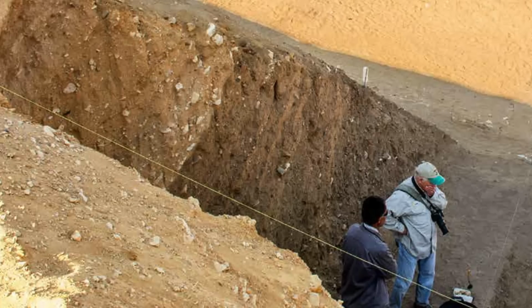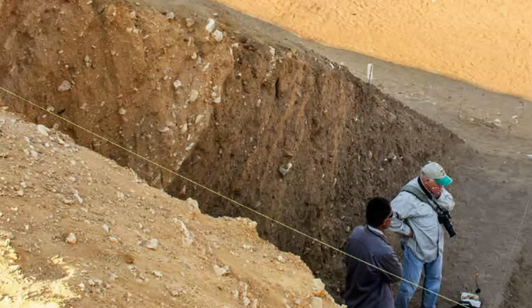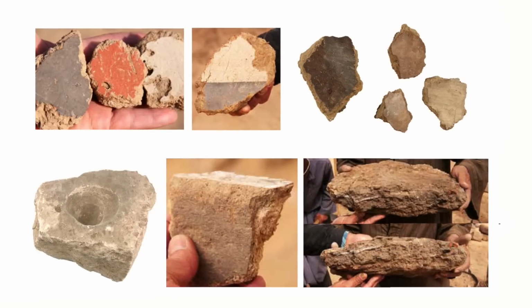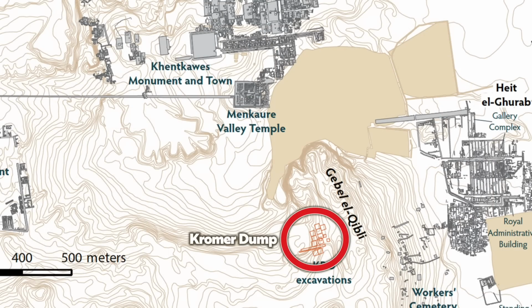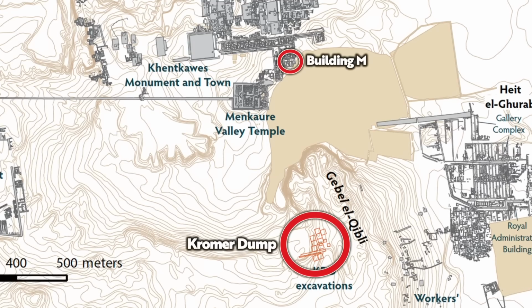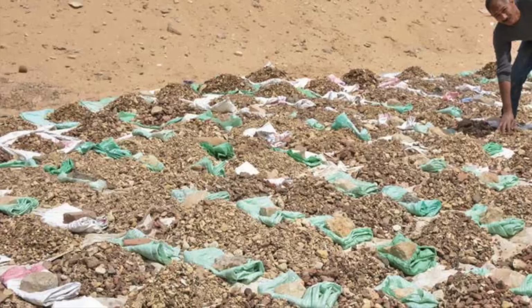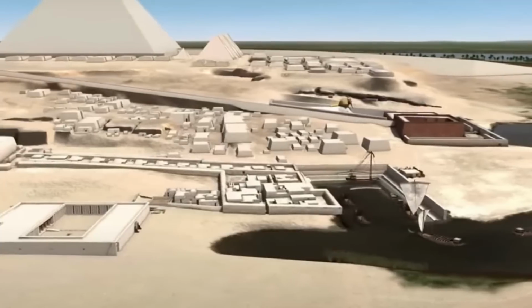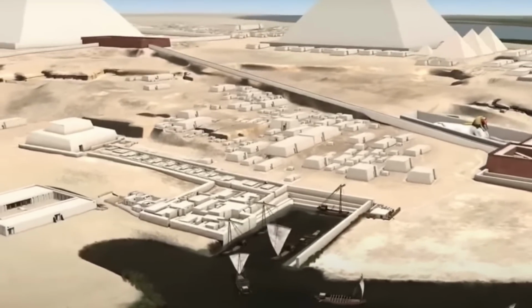So, in summary, new excavations showed no further evidence of anything older than the 4th dynasty in the Kromer Dump. We also know there were 2 phases of dumping, and the earliest phase could be from the demolition of a royal roadhouse or small palace. Where it was located we don't know, but it could well have been close to where we find the Menkaure Valley Temple, and if so, it was likely completely or partly demolished by King Menkaure. Until we have more analysis of the Kromer finds, we don't really know a lot more. So next I'll be taking a closer look at Building M in the Khufu town as we hunt for a lost royal palace of Giza.